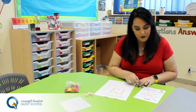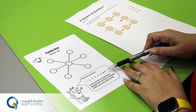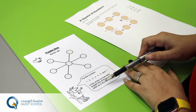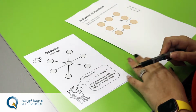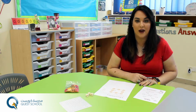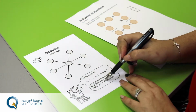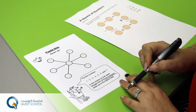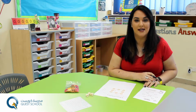So it says, put the numbers 1, 2, 3, 4, 5, 6 and 7 in the circles so that each straight line of 3 numbers adds up to the same total. What I'm going to do to help myself is underline some key phrases that are going to help me in this puzzle. So I'm going to underline 3 numbers, adds, because that's the operation I'm going to use today, adding.